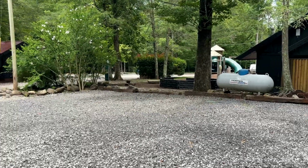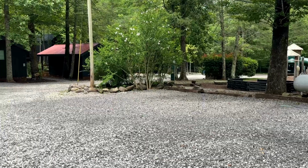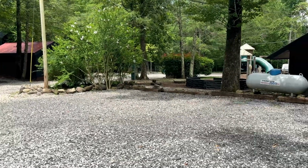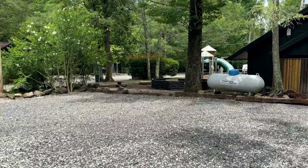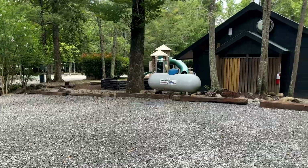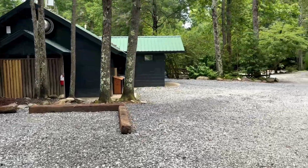There used to be a basketball area here, so a basketball goal with a nice flat concrete pad, which is now gone, as well as there was a pirate ship that the kids played on.